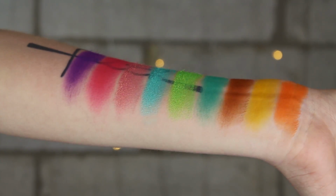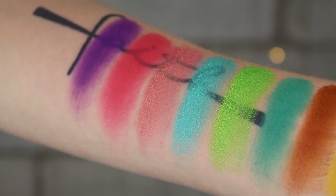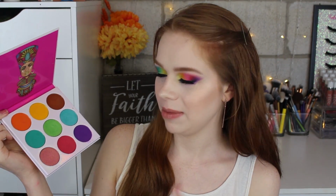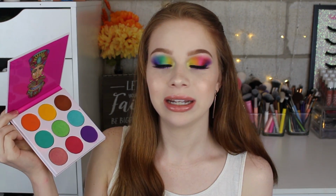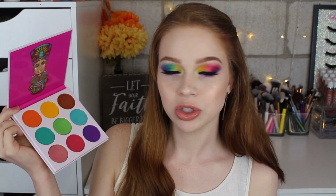I love this palette, honestly, for the price. The formula, I just feel like it's super easy if you are a beginner. I think you could like this. The mattes are that same buildable formula where it's super easy to just go in, blend it out, add another layer, and get it super intense. The shimmers are extremely foiled and just super beautiful.